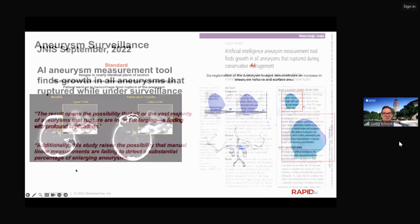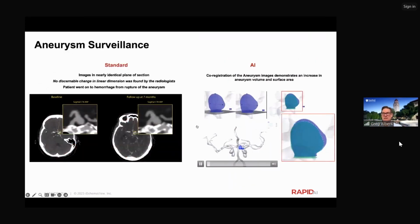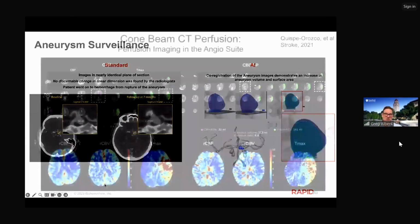So that's what led them to say in this very provocative paper that we may be following aneurysms wrong. These linear measurements have got error. They are not as reliable as something that would be done by software and includes surface area and volume. So the possibility that a number of aneurysms that are growing are being missed, and that if these patients are identified, it's going to lead to procedures that could potentially prevent some subarachnoid hemorrhages.